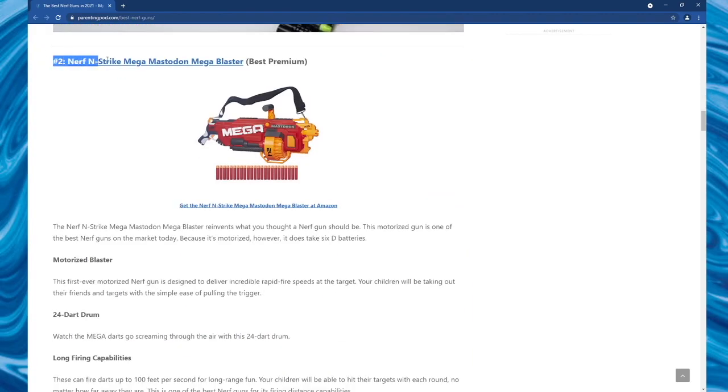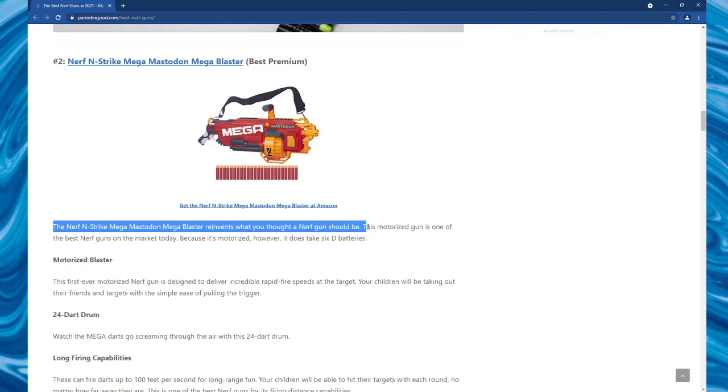Number 2, the Nerf N-Strike Mega Mastodon Mega Blaster. Best Premium. Okay. The Nerf N-Strike Mega Mastodon Blaster reinvents what you thought a Nerf gun should be. This motorized gun is one of the best Nerf guns on the market today. Because it's motorized, however, it does take 6 D batteries. Yep, that's true. It does take D batteries, which can be annoying. It's going to be really heavy, so I mean, as I said, this is for like younger children, I think, and this is not going to be a good blaster for younger children just because of how heavy it is.